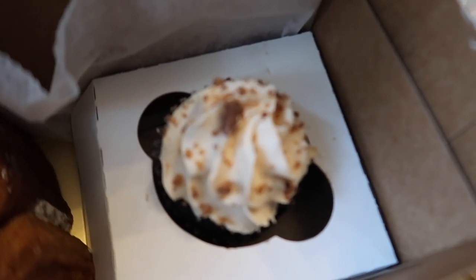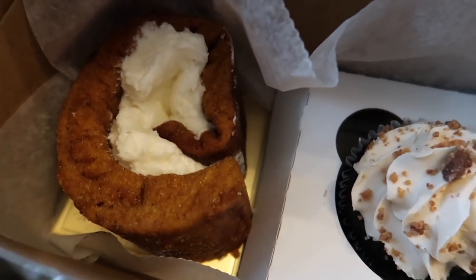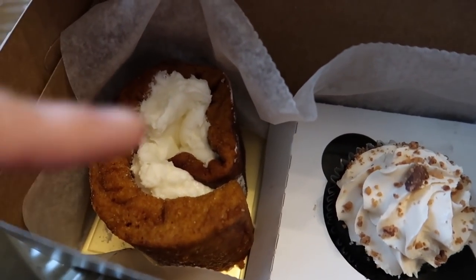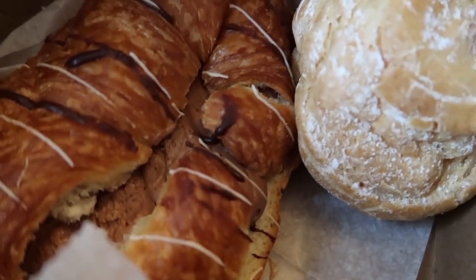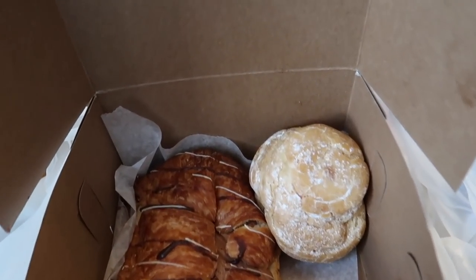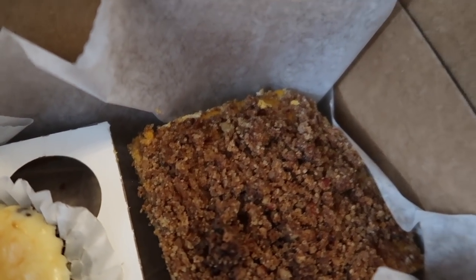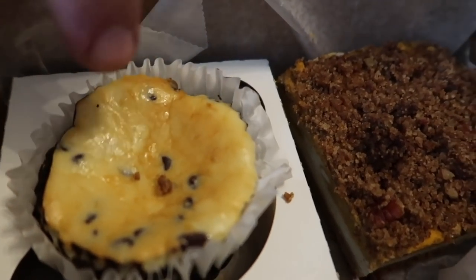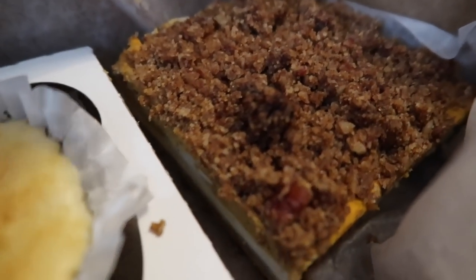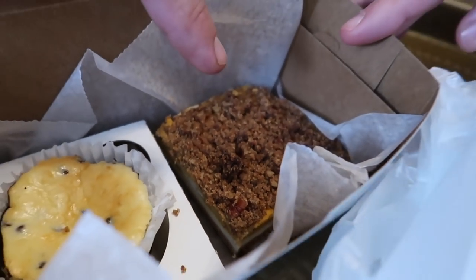Peanut butter. I love it. He got the peanut butter cupcake. And a pumpkin pie roll? Pumpkin roll, yeah. And then I got a cream puff and a croissant with chocolate. What'd you guys get? Dotto got keto stuff. So I got this cheesecake, black bottom cake, because I like them black bottoms. And this is basically like a cheesecake, coffee cake mix. That's keto.